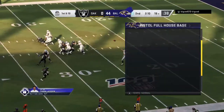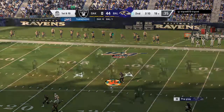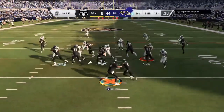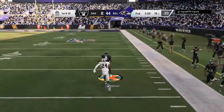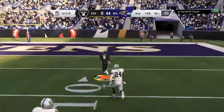Picked off here by Jimmy Smith. We haven't even escaped the first half, and he's already thrown 4 picks. And Brandon, back in the good old days, probably back before you were born, if your starter threw 4 in the first half, he might throw 8 or more for the game because they weren't going to pull him out. But nowadays... There he goes, right side.